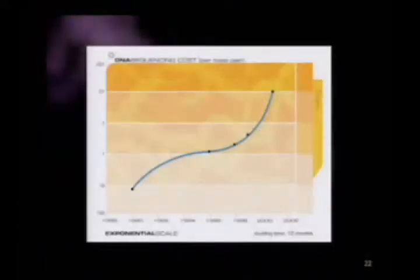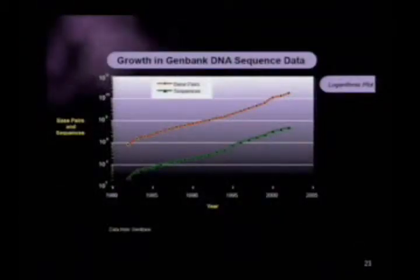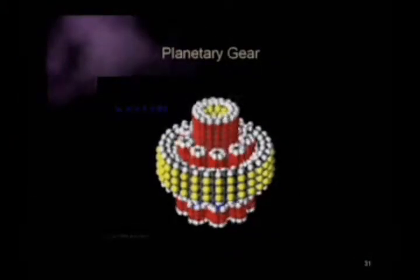It cost $10 per base pair in 1990. It's down to a penny in 2000. It's now under a tenth of a cent. The amount of genetic data, basically this shows that smooth exponential growth, doubled every year, enabling the Genome Project to be completed. These are some designs from Eric Drexler's book, which we're now showing are feasible with supercomputing simulations.